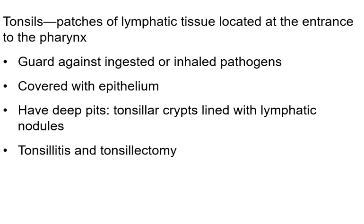Our next lymph organ that we're going to talk about are the tonsils. So again, we're talking about the pharyngeal tonsils, the palatine tonsils. That's the ones that are what most people call the tonsils. And if you say, oh, I have tonsillitis, that's the ones that they're talking about. And sometimes they can swell so much that they'll close off your throat. And they have deep pits in them. So they call them tonsillar crypts.